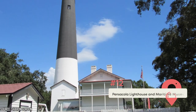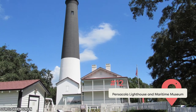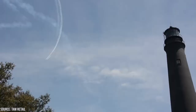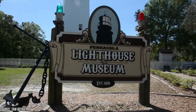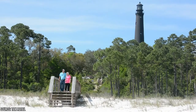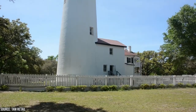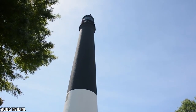Pensacola Lighthouse and Maritime Museum. If you're looking for a bit of a vacation workout, hike the stairs to the top of the Pensacola Lighthouse and Maritime Museum. You'll be rewarded with unrivaled ocean views for your effort. After you've spent time in the lighthouse, head to the nearby Maritime Museum, which features exhibitions on lighthouse history and explores the many facets of the U.S. Coast Guard. The lighthouse is reportedly haunted, and there's a nighttime ghost tour you can join if you're brave enough.